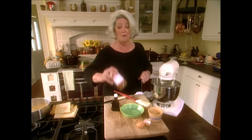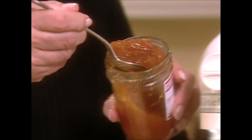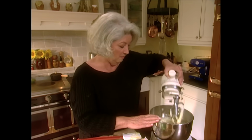And now for my favorite part, we're going to add 1/4 cup of that wonderful peach jam from Beth's Farm. Oh, look, it's just so delicious. And we're going to beat that in. And look at that. Oh, those beautiful, beautiful chunks of peaches down in there. And let's see what we got. Let's raise it up and see what we got.